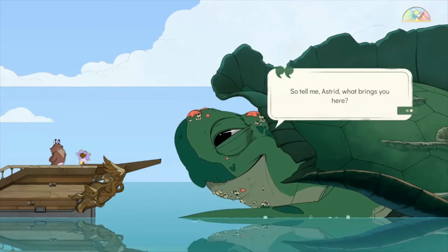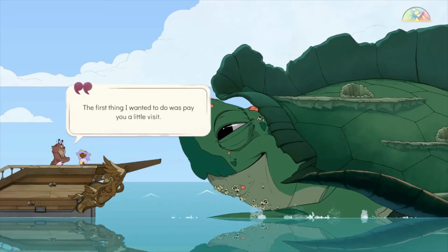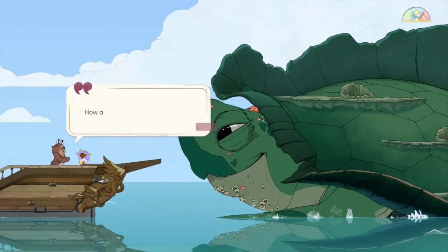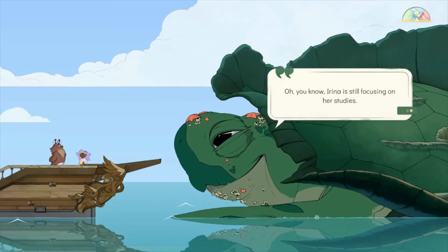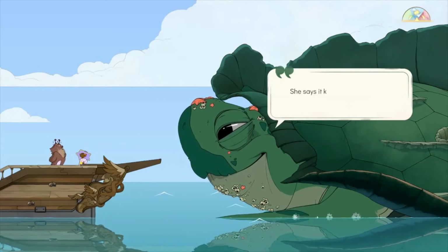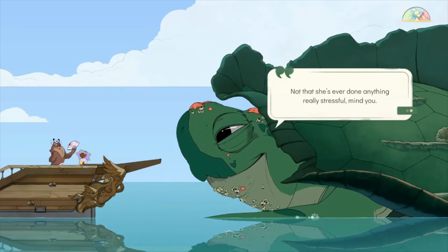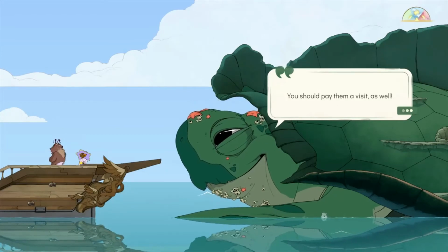So tell me, Astrid, what brings you here? As you said, I'm back in the world. The first thing I wanted to do was pay you a little visit. You know, to catch up on things. How are you and your sisters doing? Oh, you know, Inra is still focusing on her studies, and Masha has picked up a new hobby. Knitting. She says it keeps her stress levels low. Not that she's ever done anything really stressful, mind you, but she crafts nice little mitts for the winter. You should pay them a visit as well.